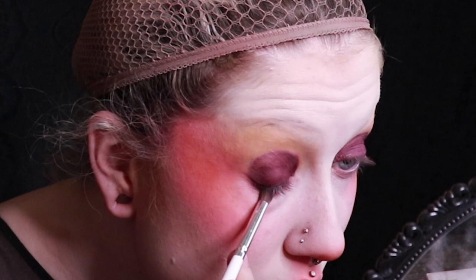is done, I believe there's some more purple under the eye. Yeah, okay. So I'm going to do that with my little packing brush. So there we go. My Stargazer pigment.